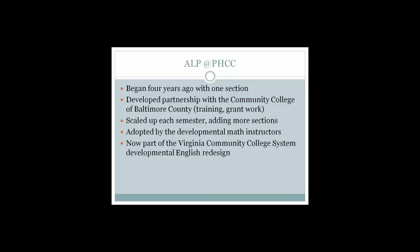Well, surprisingly, or maybe not, because of the success of ALP, my developmental math colleagues started looking into it as well, and they have also implemented it. With the math instructors, what they do is take what's typically a first-year on-level math course, such as pre-calculus or math for liberal arts, and pair it with their highest level developmental math course. So it's very similar in structure to how the English ALP works as well.